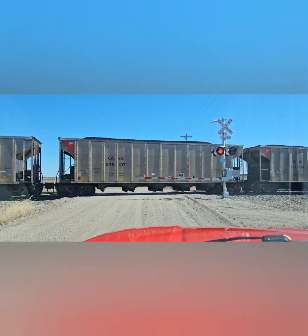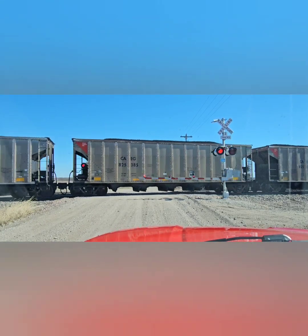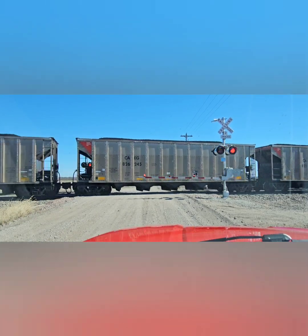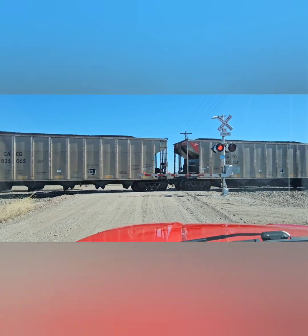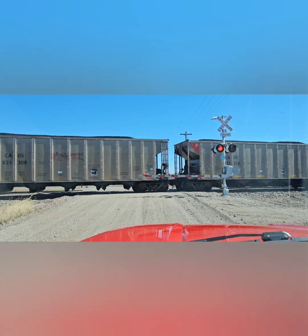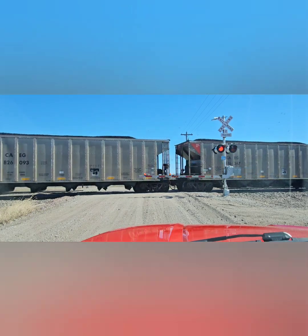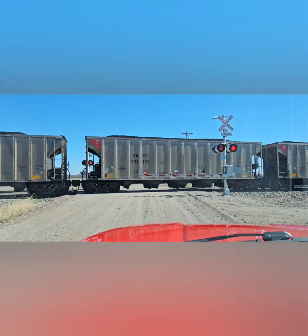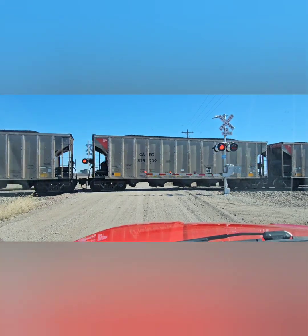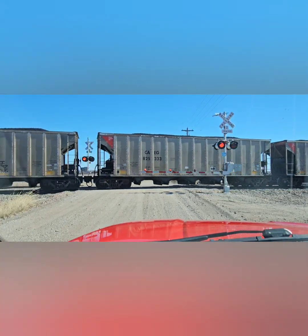I figured I would sit out here for a little bit and then head down to Hastings or Aurora and see what I could catch there. Again, I'm doing a little exploring west of Hobson Yard in Lincoln, Nebraska. Seward, Nebraska is where we are right now. I suspect we're going to see a lot of empty and loaded coal drags on this line. Again, this is how they get to the Powder River Basin.